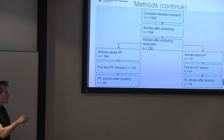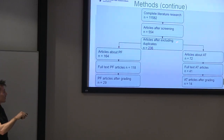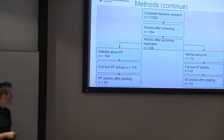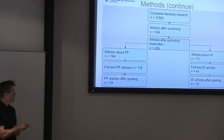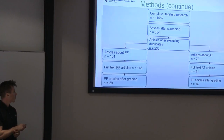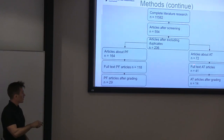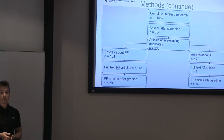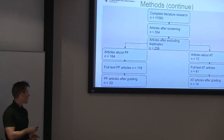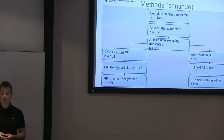Later we screened and we kicked out double articles and we separated plantar fascia and Achilles tendinopathy into different parts. So later we came up having 118 full text articles and 41. Here in this stage, we graded them using the Cochrane grade list. And finally, 43, 29, and 14, we used for this particular systematic review.